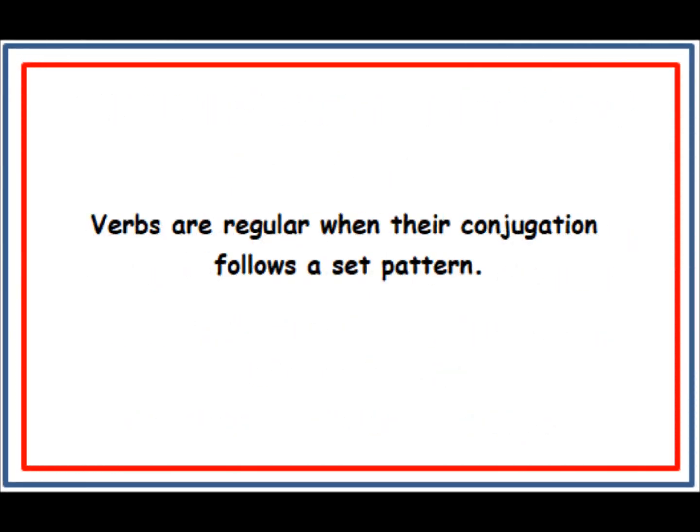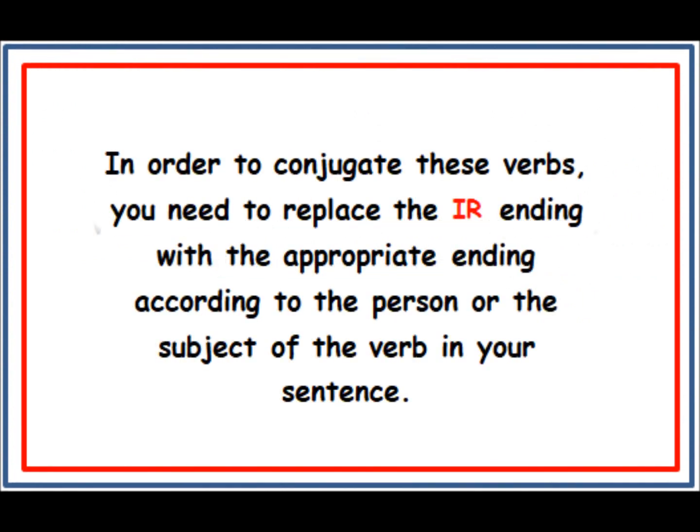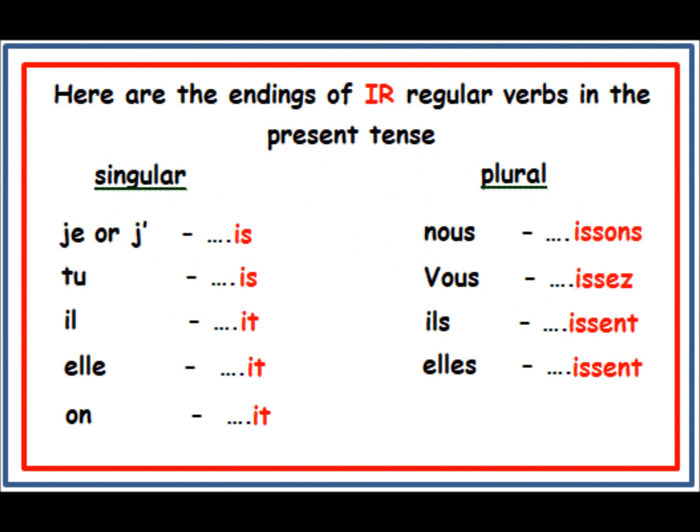Verbs are regular when their conjugation follows a set pattern. In order to conjugate these verbs, you need to replace the -IR ending with the appropriate ending according to the person or the subject of the verb in your sentence. Here are the endings of IR regular verbs in the present tense.